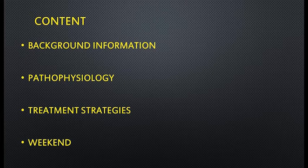The content of the talk, it's a very simple talk actually. I'm just going to give some background information first before we head into the main part of the discussion. Then we're going to look at the pathophysiology of preeclampsia, and then the treatment that we use, and also ones that we are looking at or can look at in the future. And then after that, we are done.